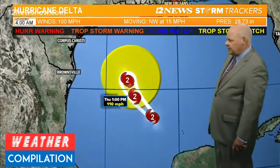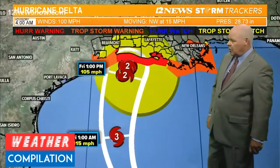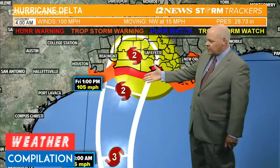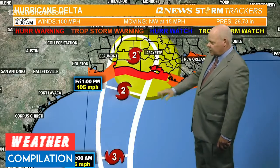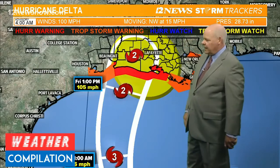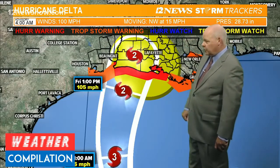Now here's the track. It takes it up into the Gulf of Mexico. Category 3 hurricane possibly by early tomorrow morning. And then as it comes ashore, they're expecting it to weaken. Winds down to maybe 105, 100 miles per hour as it comes across the Cameron coastline. They're expected to be in eastern Cameron Parish, maybe central Cameron Parish as we head into, looks like, Friday afternoon, Friday evening. Category 2 hurricane at this point.